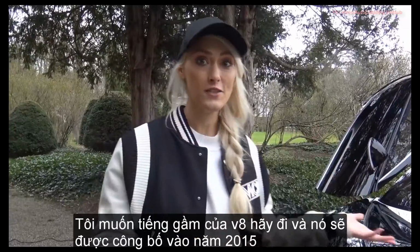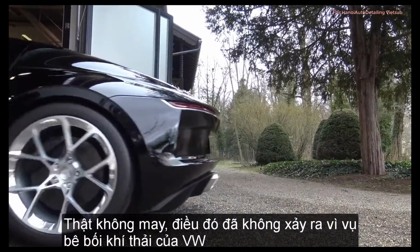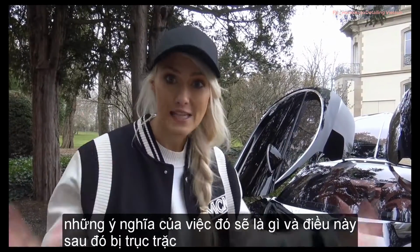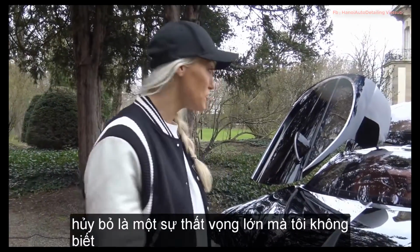It was going to be unveiled in 2015. Unfortunately, that did not come to be. Because of the VW emissions scandal, Bugatti is owned by VW, they had to kind of put everything on hold and just work out what the implications of that would be. And this then got axed, it got cancelled, which is a huge disappointment.